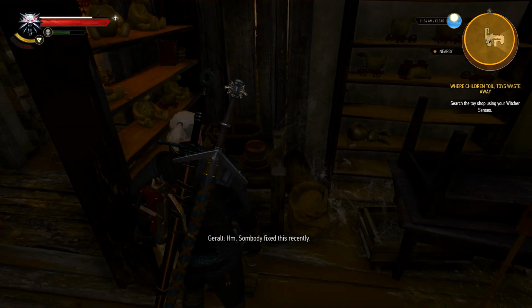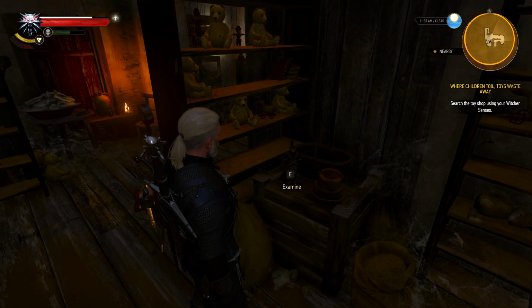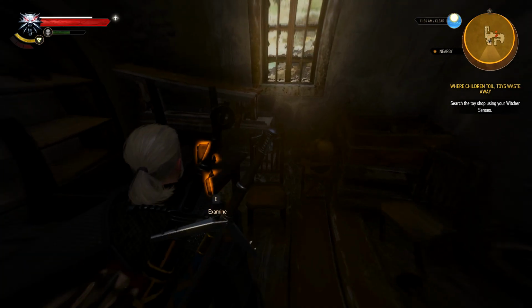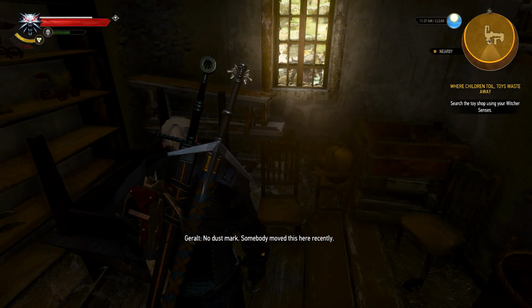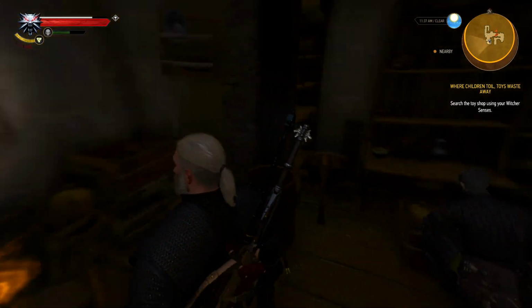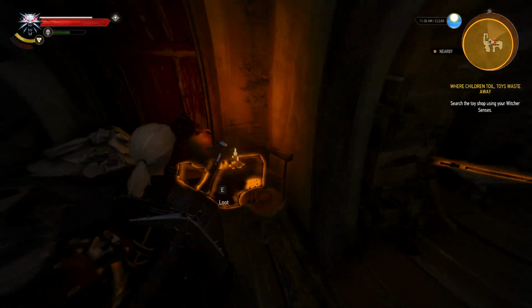There. Somebody fixed this recently. Detlef fixing toys? No dust mark. Somebody moved this here recently.